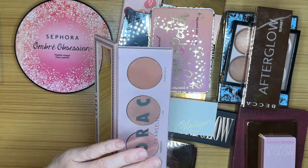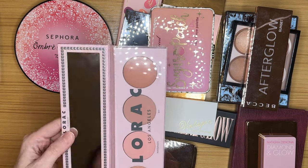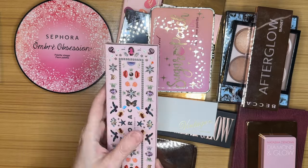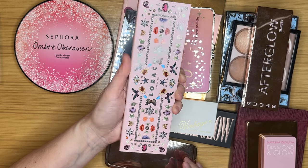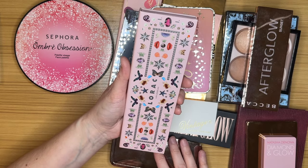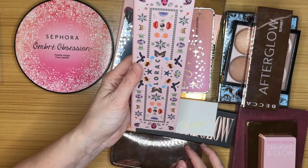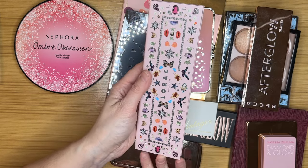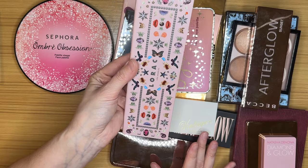And I feel like because I can only use two of the four shades, it's why I never reach for this palette. And as much as I want to keep it just for the packaging, I think I need to pass this along to somebody that will actually get some use out of it and not just have this beautiful specimen sitting in her drawer. I do have to be honest, this one's hard because it's another piece of YouTube history for me from the olden days, but I think I need to let it go.